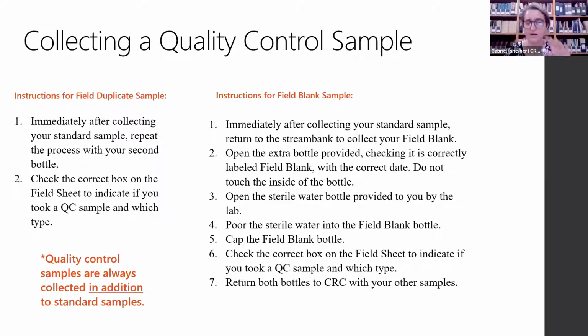Cap the field blank, cap the sterile water. If there's any left, you can dump it out. And then check the correct box on the field sheet and return both bottles to CRC with your other samples. That's just so we make sure we get all the bottles back.